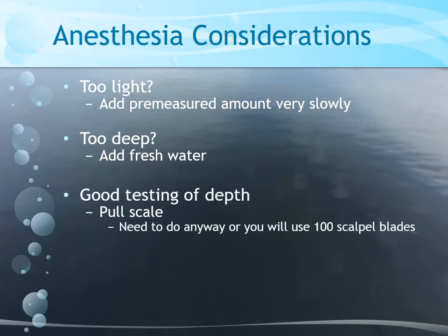Like I said, a good testing of anesthetic depth is to pull a scale, which you will need to do anyway, especially if you're making abdominal incisions. If not, you could use over 100 scalpel blades trying to cut into the skin when you go through the scale. So pull the scales before you make any incisions. And if the fish is flinching, it means that they're too light.